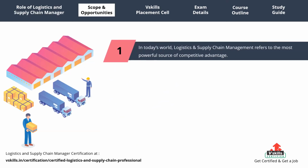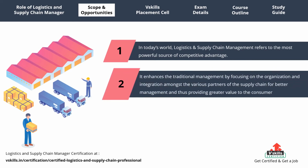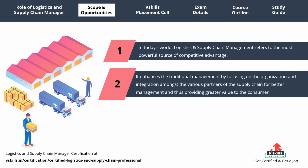In today's world, logistics and supply chain management is the most powerful source of competitive advantage. That is to say, it enhances traditional management by focusing on the organization and integration amongst the various partners of the supply chain for better management, and thus provides greater value to the consumer.